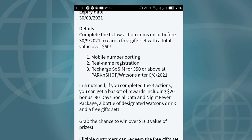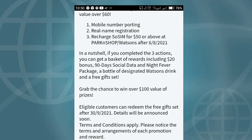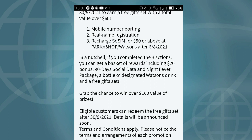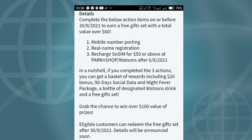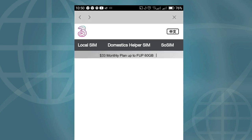So, una, mobile number porting, real name registration, and recharge sosim for $50 or above at Park and Shop or Watson after August 6, 2021. So, ayan. In a nutshell, if you complete the 3 actions, you can get a basket of rewards including 20 Hong Kong dollars bonus and a 90-day social data and night fever package. So, ayan. Grab the chance to win over $100 value of prizes. Ayan. So, click natin yung details na yan.